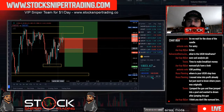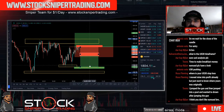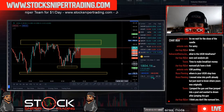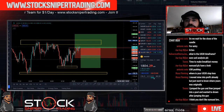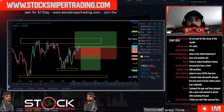Okay, gold didn't even reach our potential sell entry here, which was at 1801.88. It got reversed and went potentially bullish here, so that's looking all right, guys. That's looking nice. Just remember, when you're trading something like gold, always remember your lot size and commissions.